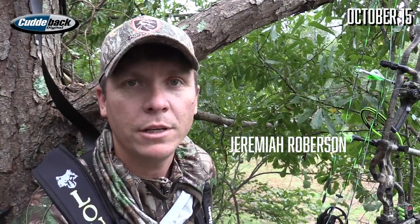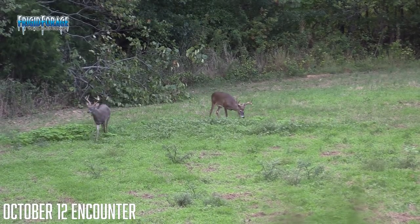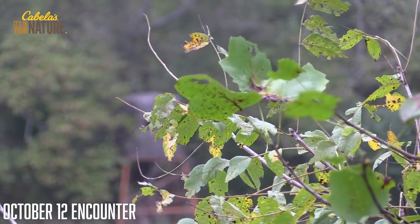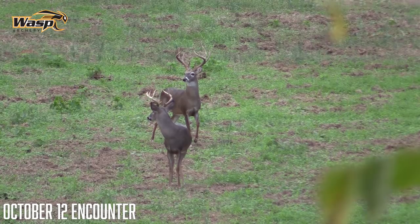Welcome to Midwest Whitetail. It's the evening of October the 15th, and I'm back in that same stand where I hunted last Friday, I believe the 12th, and had that encounter with that big 10 point. What happened Friday, we had a north wind, but it was so light that as the day wind died down at prime time, thermals started sucking me back out into this open field where the deer are, onto this alfalfa.